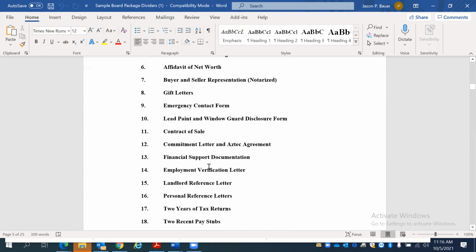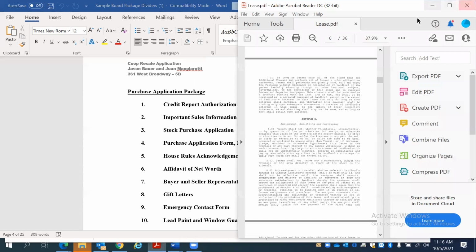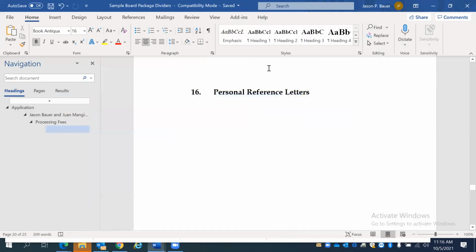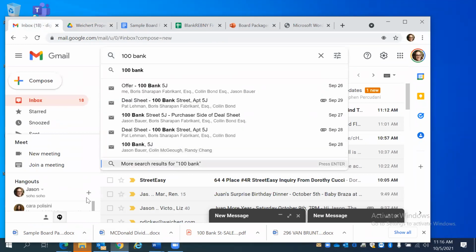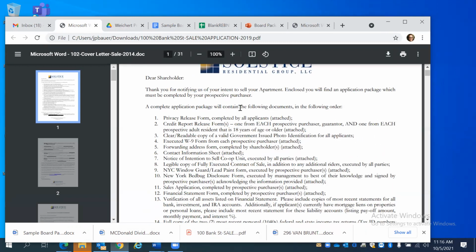And for every requirement that's on here, which we can get directly from that board package, let me just open it up again so you can see it. It's right here. So a completed application package will contain the following documentation in the following order, right? So, privacy release form.